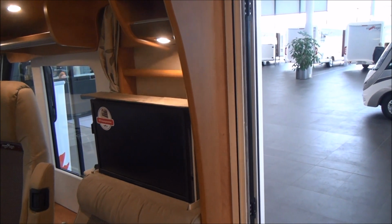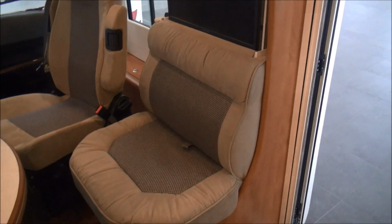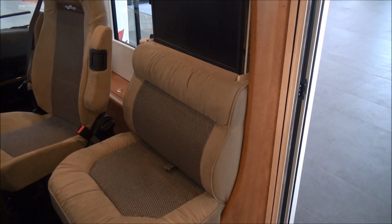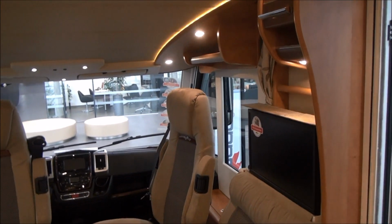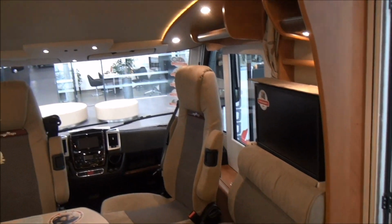We've got a pop-up television there. And behind that is this chair. I think this chair here is a complete waste of space because it gets in the way of the passenger side chair there, and you really need this many chairs around the table.